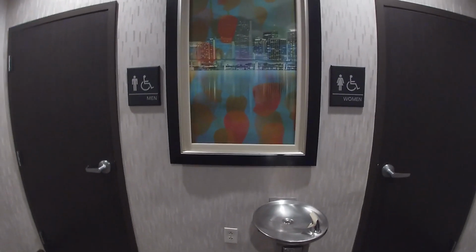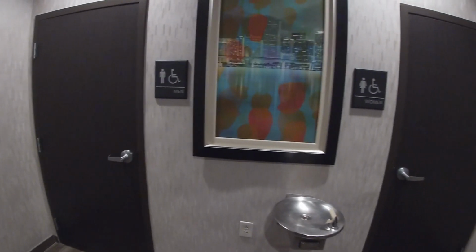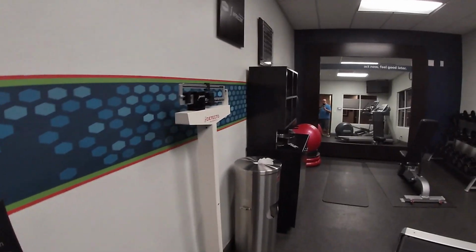So in this hotel, my tip where I always say if someone's using your bathroom and you need to come downstairs to use it, this one has two sets. And then they got a fitness center. It's open until midnight. It's dark in there right now. Well, let's go check it out. There we go. All right, let's see what we got in here.